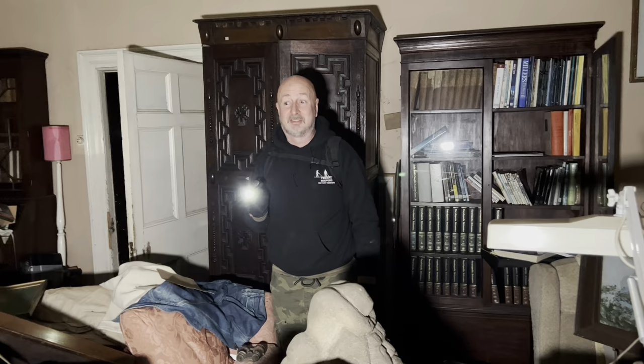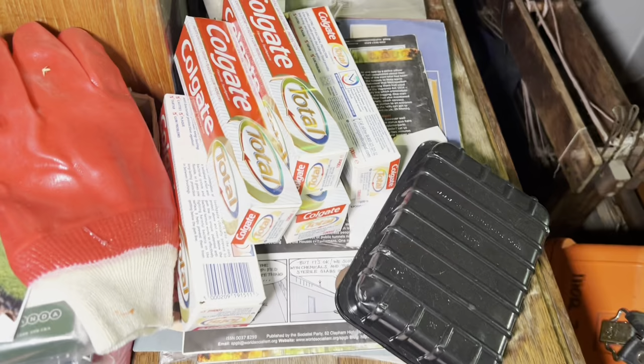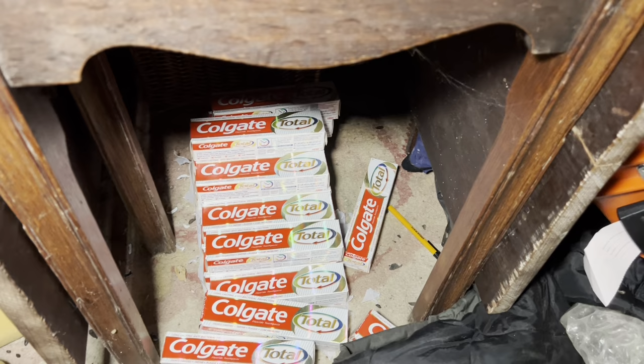No, look under the table. So you saw these ones. Yeah. You didn't see the other 30 under the table. Why is there so many toothpastes? That is weird. Yeah.